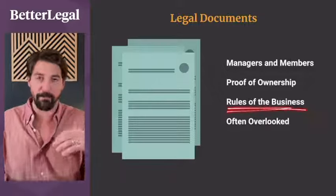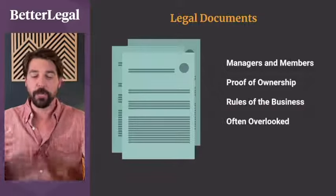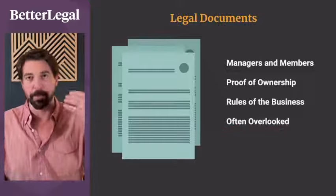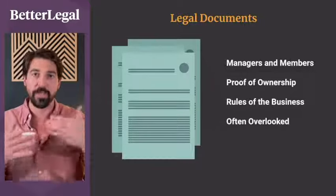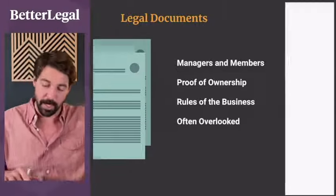If you do have partners or investors, this provides the rules of the business. So if there's a dispute, this is what determines how disputes get handled. Again, often overlooked. A lot of people start by themselves and then later on have partners or investors and bring on other people to help, and then they don't have this crucial document. So make sure you do this when you get everything else done.